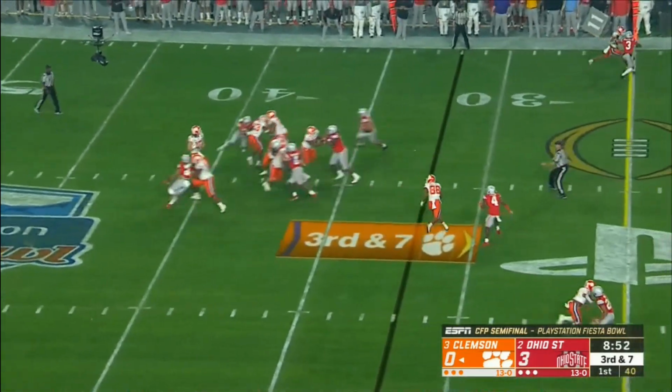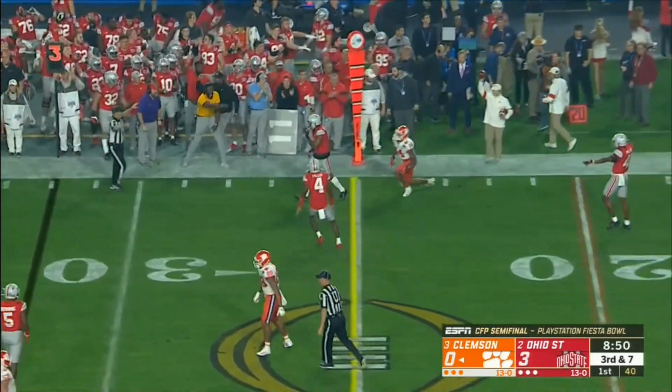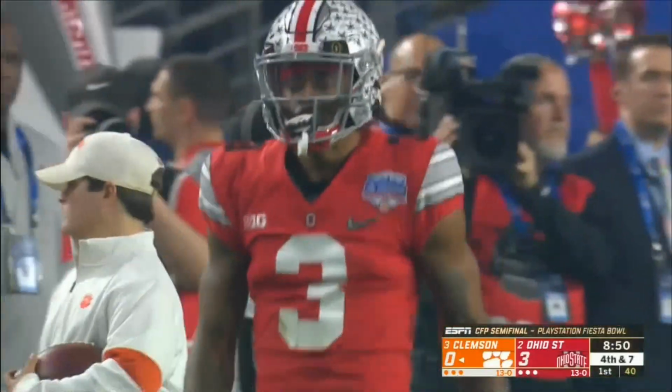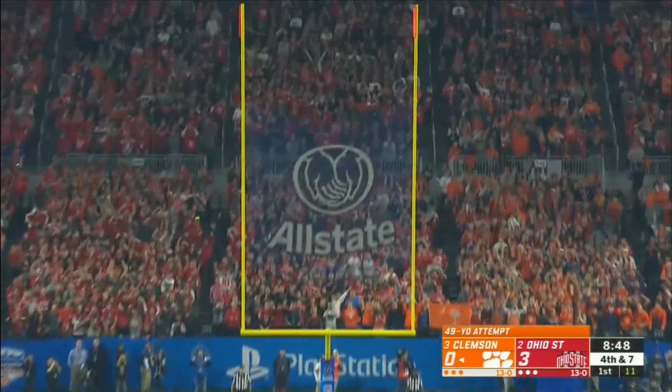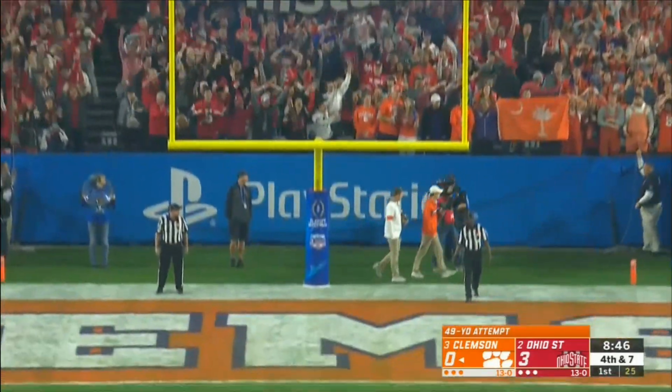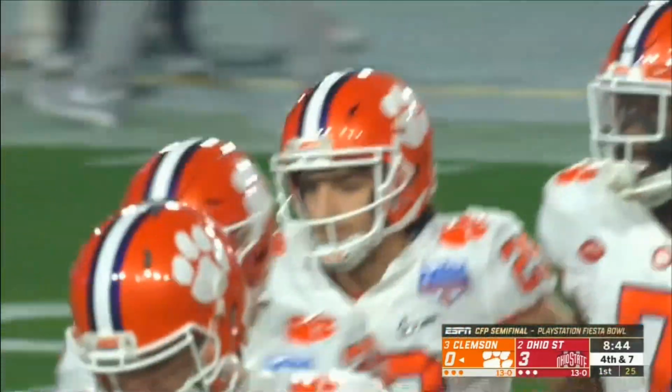Lawrence has time, delivers low and incomplete. Protection broke down at the last minute. Arnett been solid this year. This is near his career long of 51 from 49. It slid wide right. Ohio State defense gets a stop.